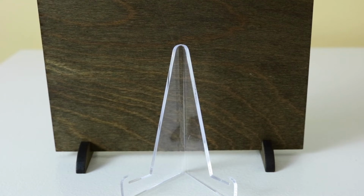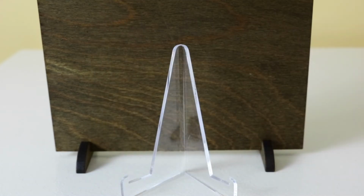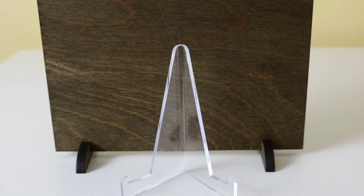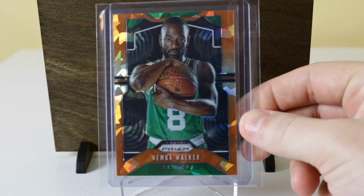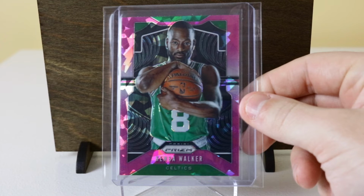Then we have some Kemba Walker. I love me some Kemba. He has been phenomenal this year. It's interesting to see what happens when you have a player who just wants to win above all else. Not necessarily a knock on Kyrie, but yeah, maybe a little bit. And then we have the pink there.